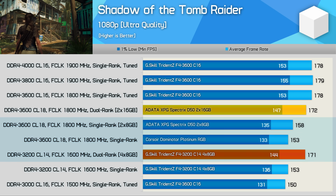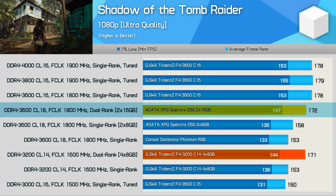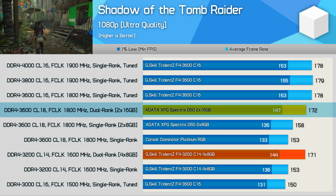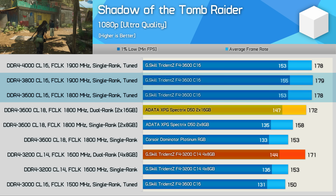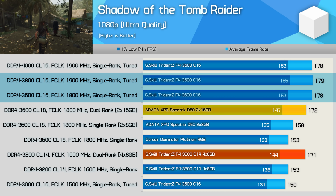And we're looking at similar performance from the AIDA64 Spectrix D50 32GB DDR4 3600 kit, and of course that performance uplift isn't due to the extra capacity, but rather the dual-rank configuration. Beyond that though, we're not really gaining much with the manually tuned DDR4 3600 and 3800 memory.